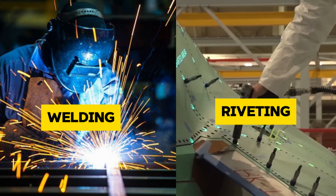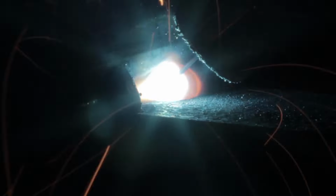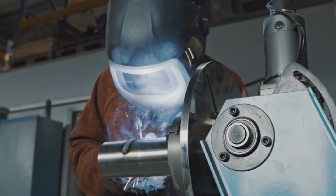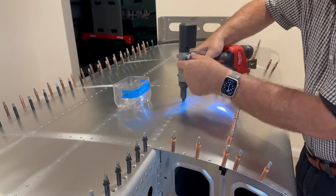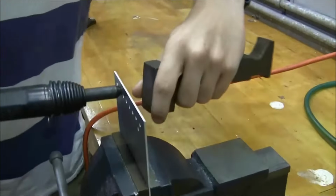First, let's understand what welding and riveting actually are. Welding is the process of heating the parts to be joined until they melt and fuse into a single unit. This method is low-cost, efficient, and one of the most widely used joining techniques in the world. Riveting, on the other hand, uses rivets to fasten two or more sheets of metal together. Holes are drilled into the panels, rivets are inserted, and a riveting gun flattens the tail end to lock the parts in place. It's the same idea as the scissors we use every day, which are also joined by rivets.